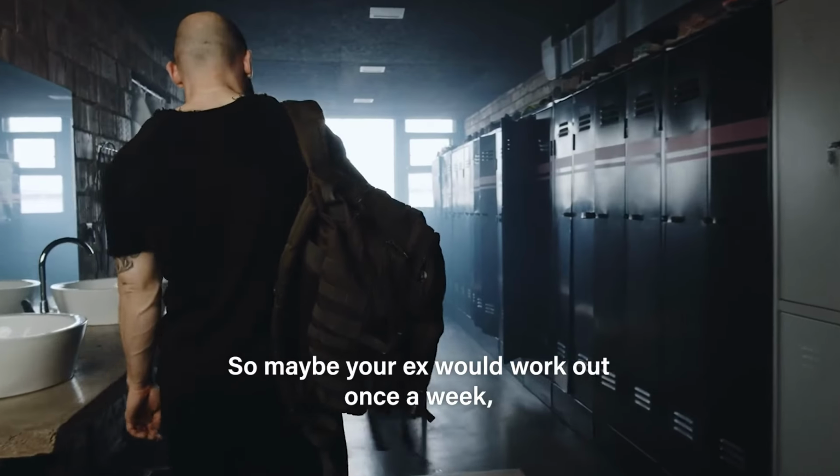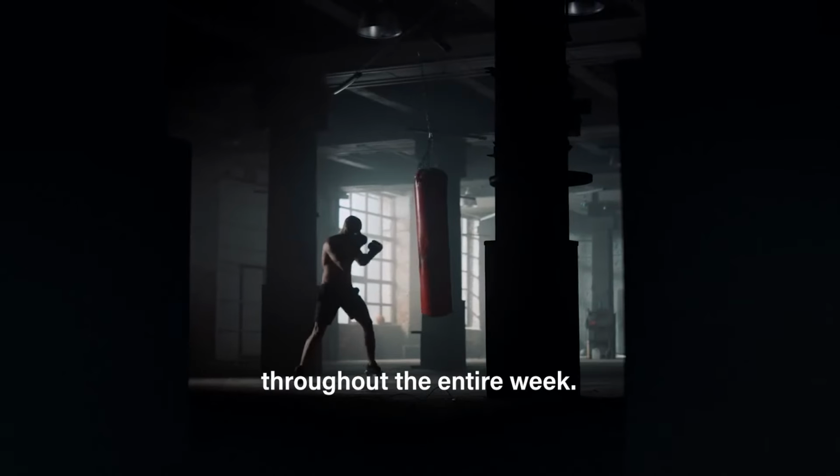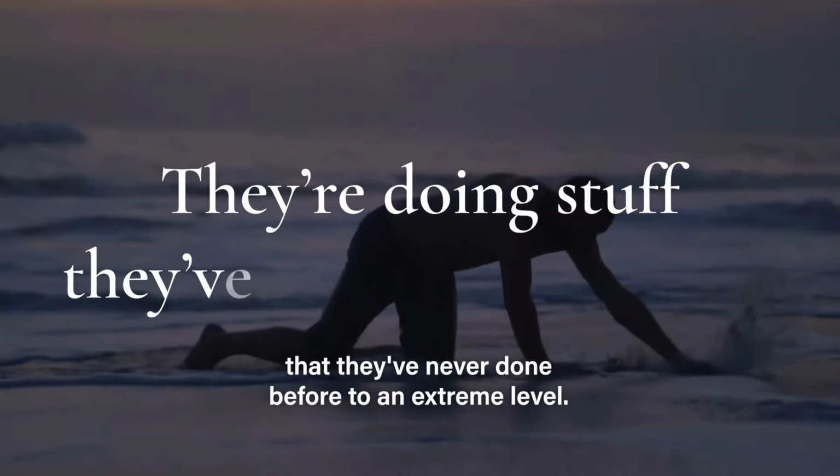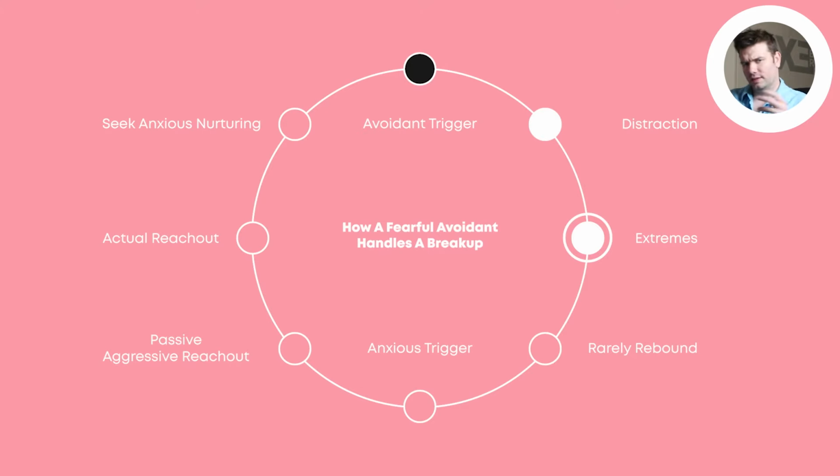So maybe your ex would work out once a week, but now they're working out twice a day, consistently throughout the entire week. They're doing stuff that they've never done before to an extreme level. Then we have almost a detour stop here in the rare rebound phase. And this is really an extension of the distraction phase, except they're going on the rebound to suppress their emotions.